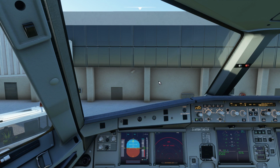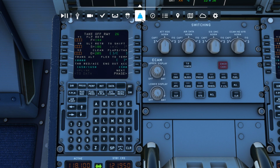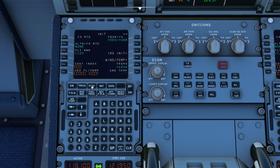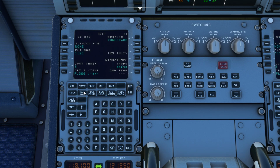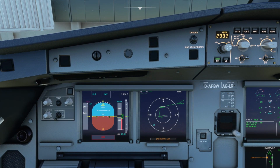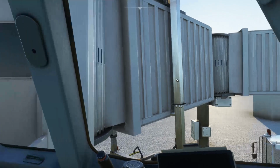Let's start setting up, shall we? Okay. Hi, the security and safety checks are all done. Are you good to start boarding? Yes, you can start boarding. Okay.